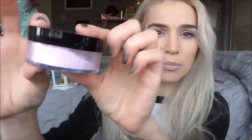This is not your typical setting powder. This is a lilac setting powder, and I believe it's meant to be brightening on the face. I'm concerned I'm going to end up looking like Barney, the friendly dinosaur, but I'm going to go for it anyway. If my face ended up lilac, it would complement my eyes and my lips anyway, so nothing will be lost there.